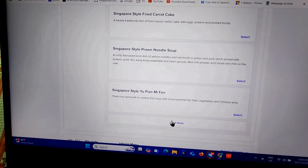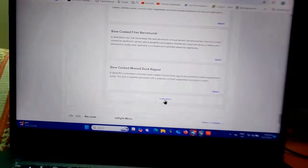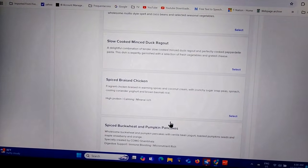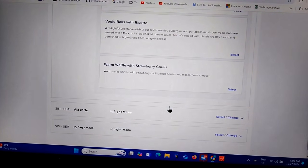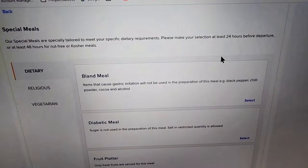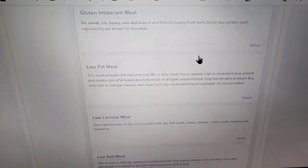For those with special dietary needs, there are also meals tailored for them. As with other meals, you have to order 24 hours ahead of your flight. For nut-free or kosher meals, 48 hours booking is required instead of the usual 24 hours. There are choices of bland meal, diabetic meal, and vegetarian options. Gluten-free, low-fat, low-lactose, low-salt among other options.